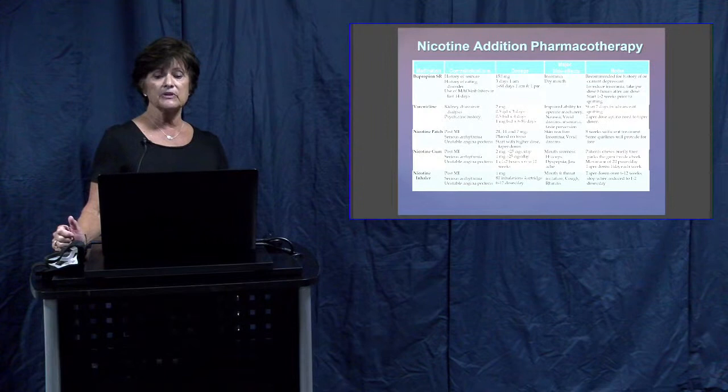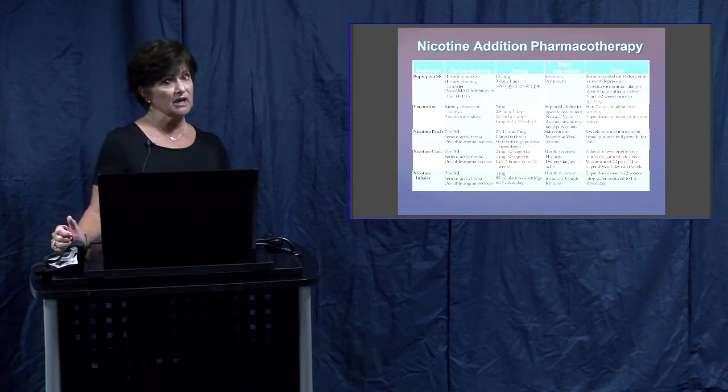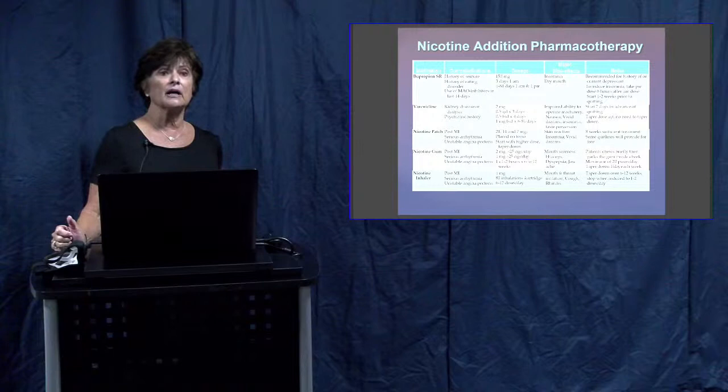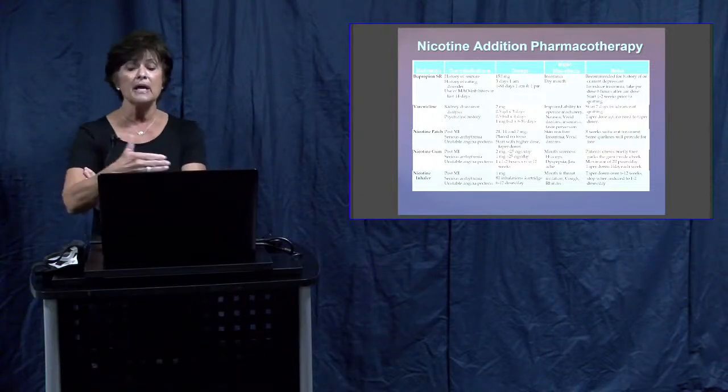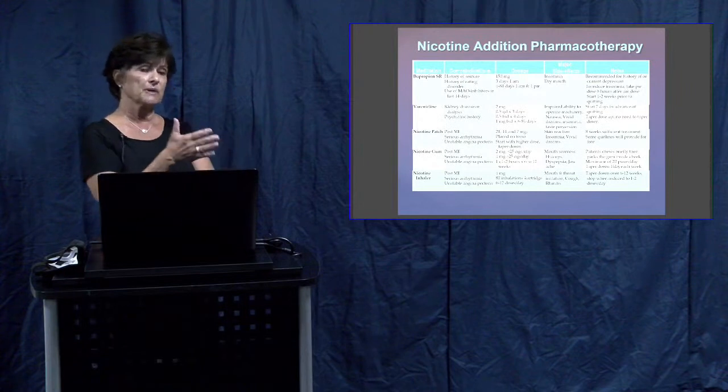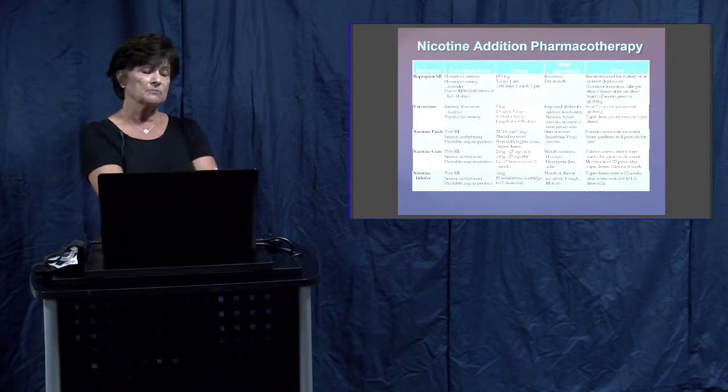Varenicline, which tends to be very expensive, but a lot of insurance covers it now, is called Chantix. I think most people are familiar with that name. You would start them off on different doses and work up, and they would also smoke the first few days, so maybe set a quit date down the line.